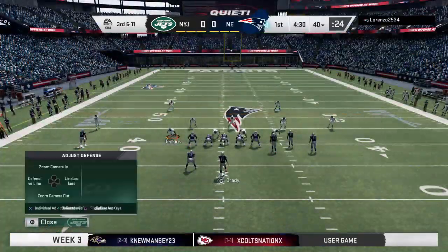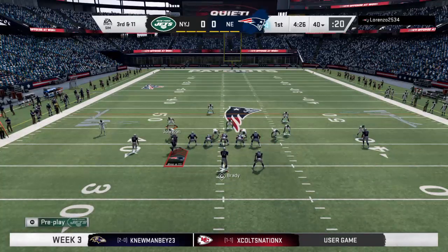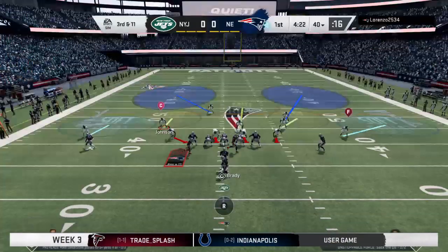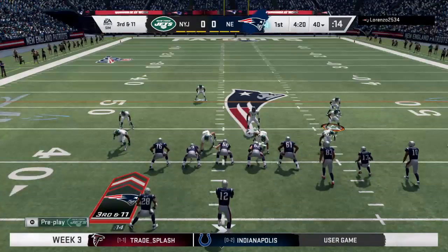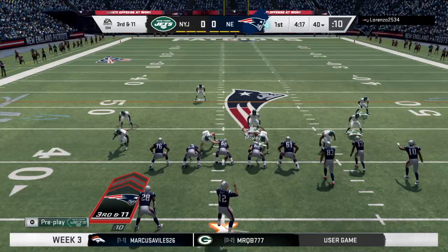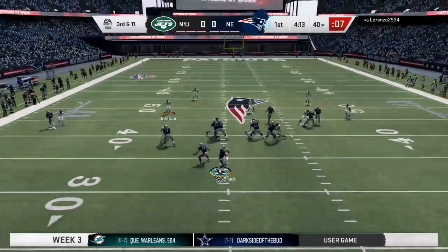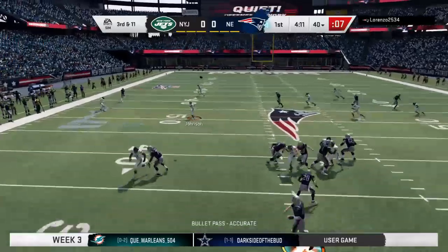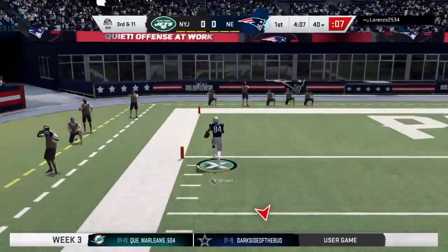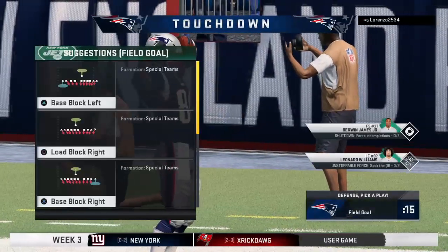Third and 11. And some extra depth to the secondary here. They're on the dime. Check 99. He's checking crash. Check 3. Hey, Alabama. Hey, hey! From the gun, it's Brady. He's going deep for Brown. It's caught inside the 25. And all the way in. Touchdown, New England.